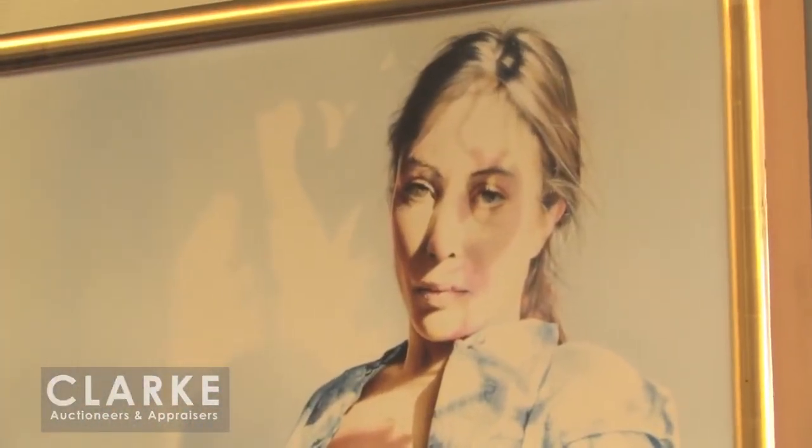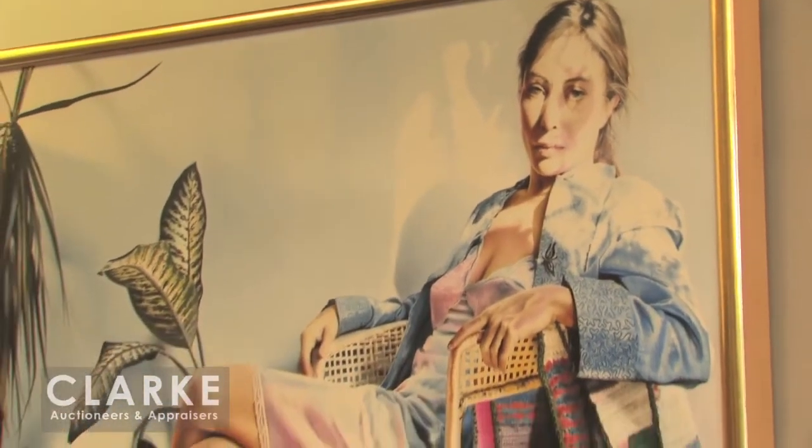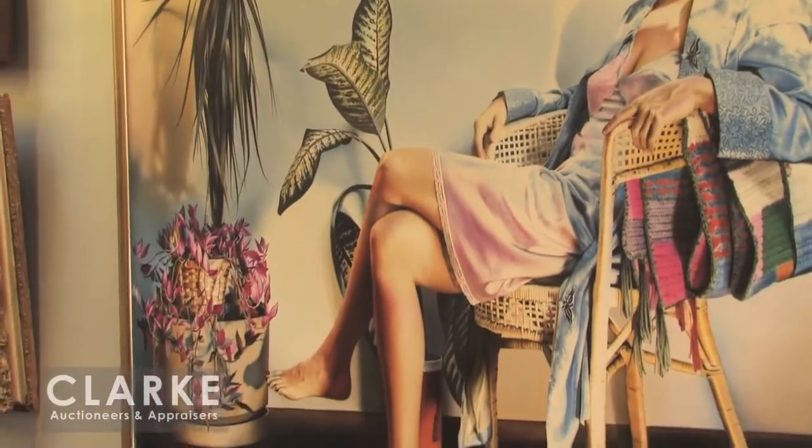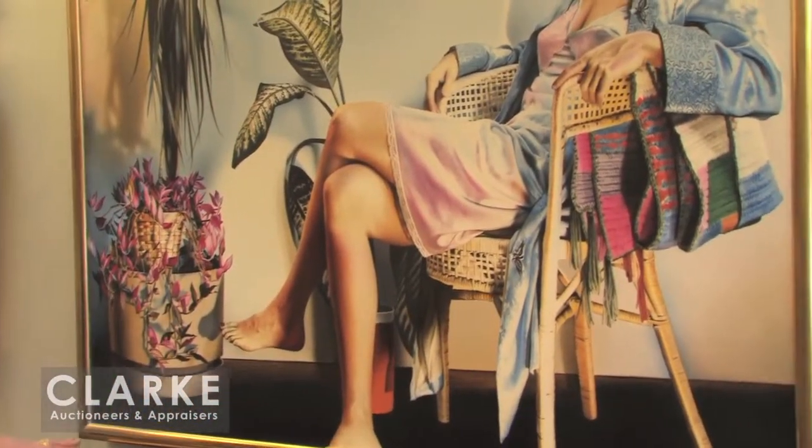It is a nice flat, even surface. It really does look like a photograph, even up close. It's not just the video. He applies it with a spray technique, so there is no evidence of brush strokes. But it's beautiful work. This is estimated at $800 to $1,200.